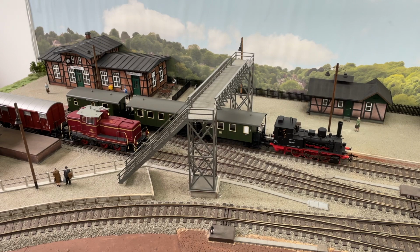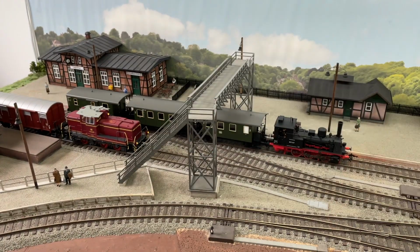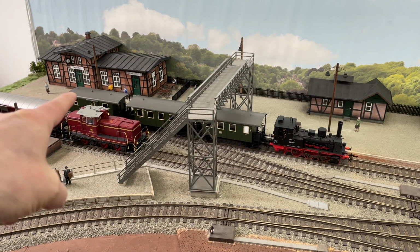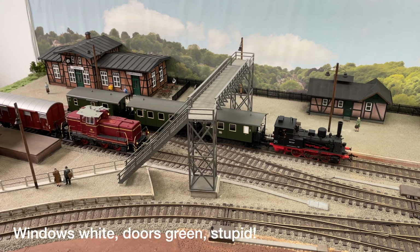Now, as I mentioned before, you see here the timber frame buildings, and the windows are actually painted in Bergisch green. Same with this door here.